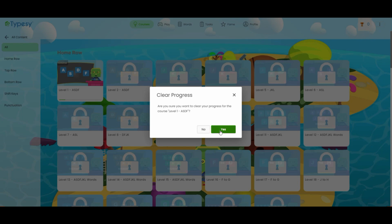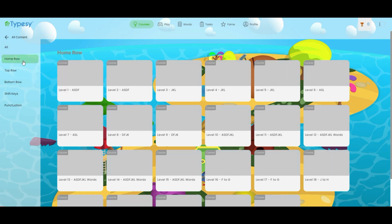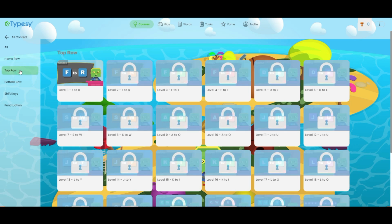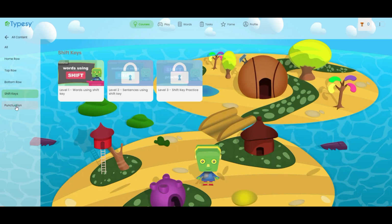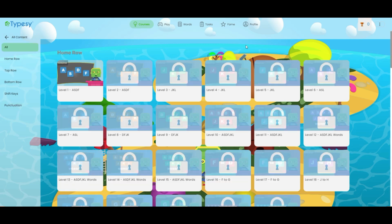So I'm going to try to go back, and I'm going to clear this for her. Yes, please clear it, because she should do it on her own. Perfect. See, now it says start. Oh, and here is, let's see, home row, top row. Oh, so it shows if you need practice on certain levels, shift key, punctuations. Oh, that's good. On the keyboard.